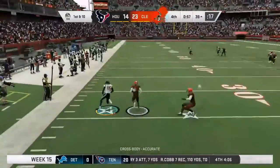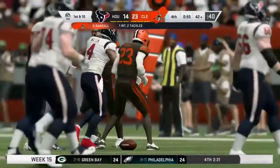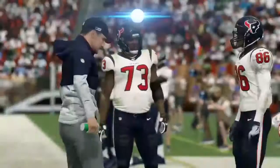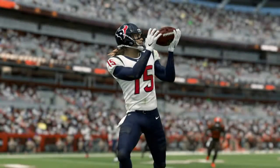And this is intercepted, and that should do it. Picked off by Demarius Randall. And the return this time will go out to the... So Cleveland able to come away with the victory here. And it was Baker Mayfield who led the way. The number 1 pick in 2018. He showed why he was so coveted.